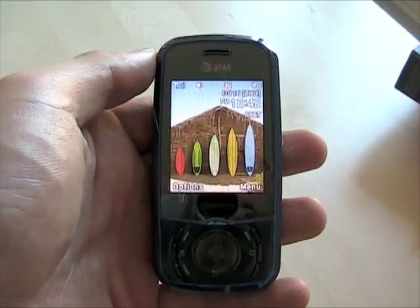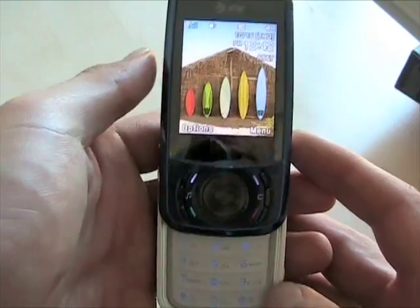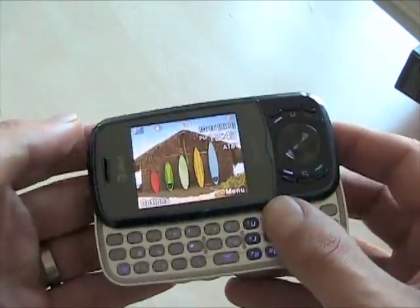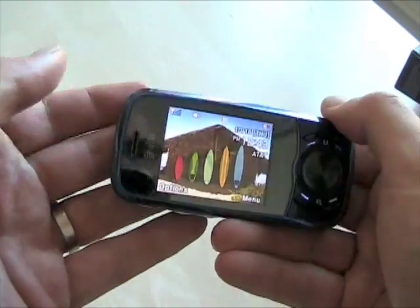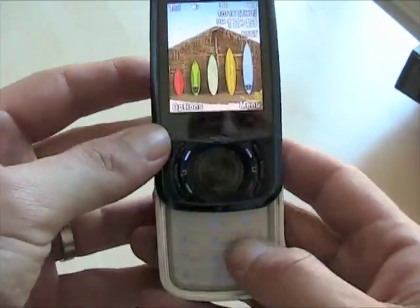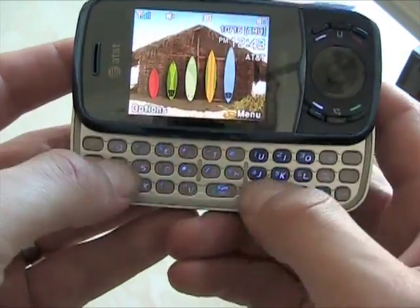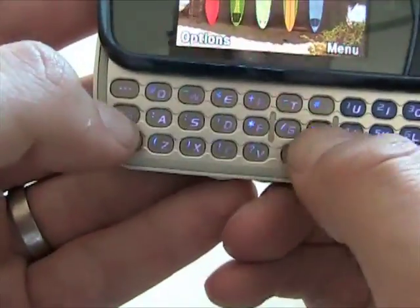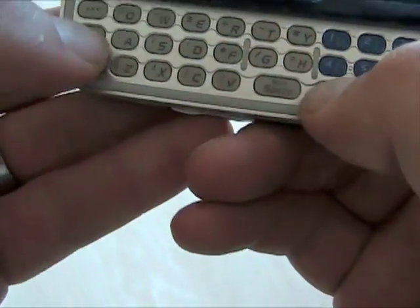Alright, so here's the Matrix all fired up with a SIM card in it. And as you can see, we've got a sliding keypad for dialing, and then a second sliding keypad for the QWERTY. The screen auto-rotates. First glance, this is my first time using the phone. The QWERTY looks pretty good. It looks like some of the keys are just a little rubbed off there. The backlighting's a little bit strange, or maybe it's just the angle I'm holding it at, but not a big deal.